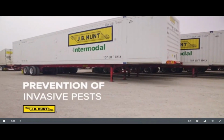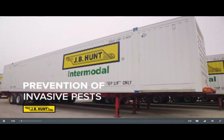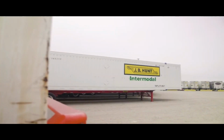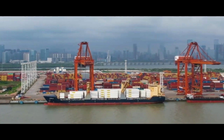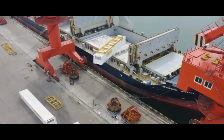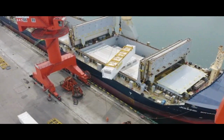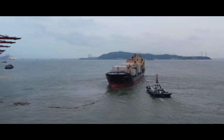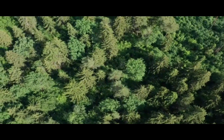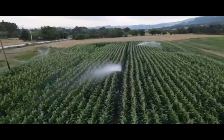This training pertains to the prevention of invasive pests. JB Hunt drivers take this training because our company voluntarily partners with a supply chain security program led by U.S. Customs and Border Protection. As their partner, we work to ensure that our nation is safe from invasive pests, which threaten our forests and agricultural commodities.